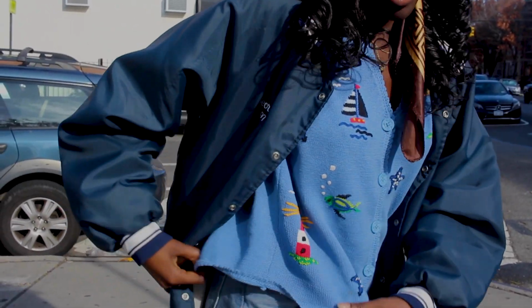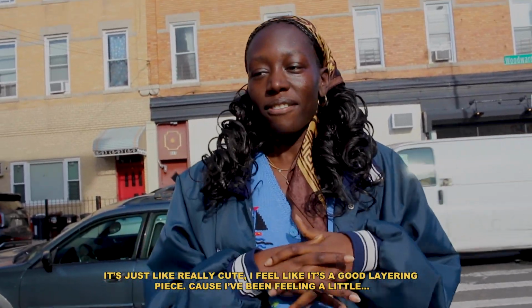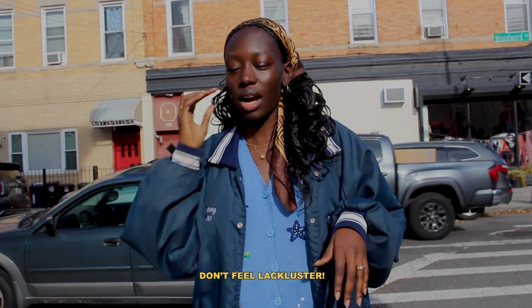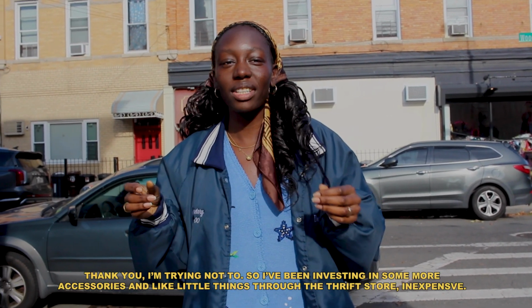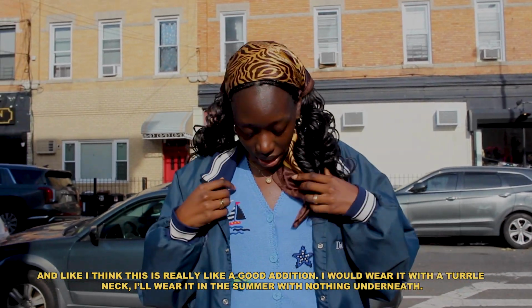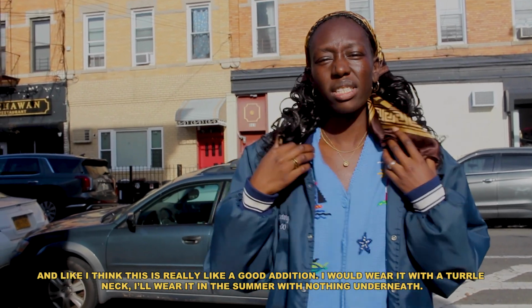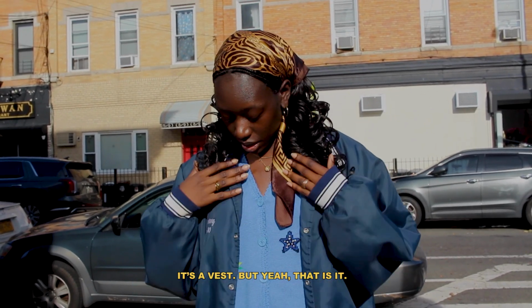That's your favorite piece? Yeah. Oh, is this really cute? I feel like it's a good layering piece because I've been feeling a little lackluster with my winter style. So don't feel lackluster. Thank you. I'm trying not to. So I've been investing in some more accessories and little things through the thrift store, inexpensive, and I think it's a good addition. I'll wear it with a turtleneck, I'll wear it in the summer with nothing underneath, which is a vest. But yeah, that is it.